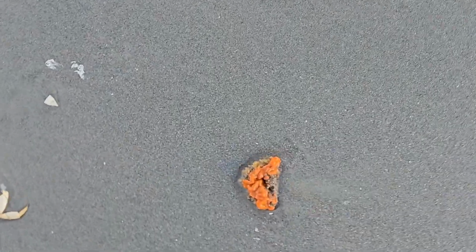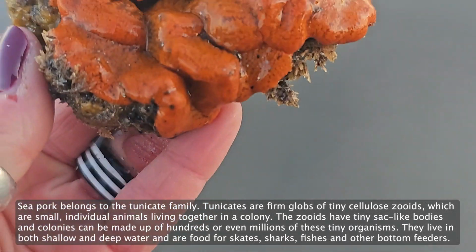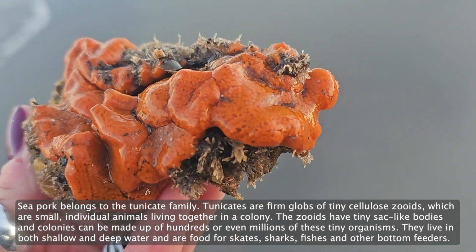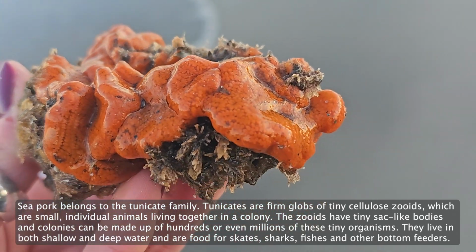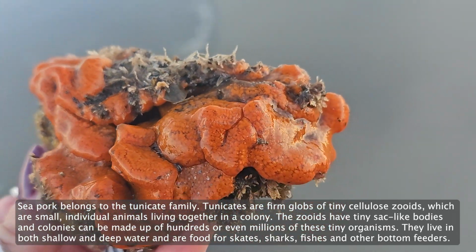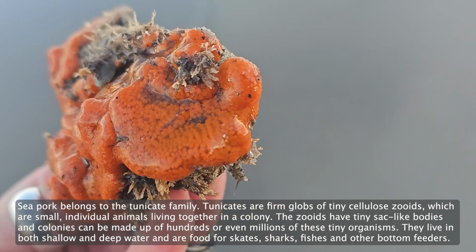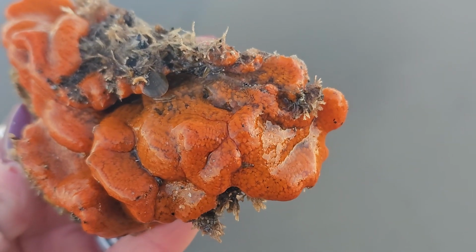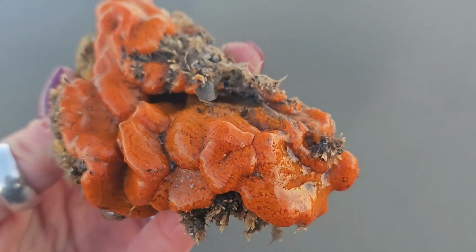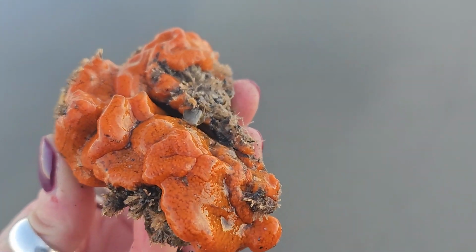You guys, look at this awesome piece of sea pork. I haven't seen this in a while on Plum Island, but it washes up every once in a while. But again, this is sea pork, and it is an invertebrate and is a filter feeder. But you can see all the little colonies in there. It is a living organism. And I've never shown this to you before because I've never found a piece so large.